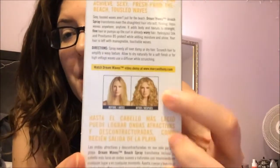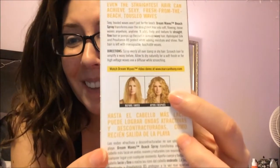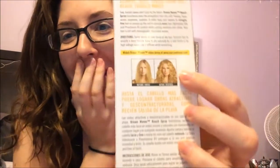But, yeah, I just want you to see the before and after. Sorry, that makes me laugh. It's like a spray and then all of a sudden your hair is like, not gonna happen. But it will give you a little messy curl.